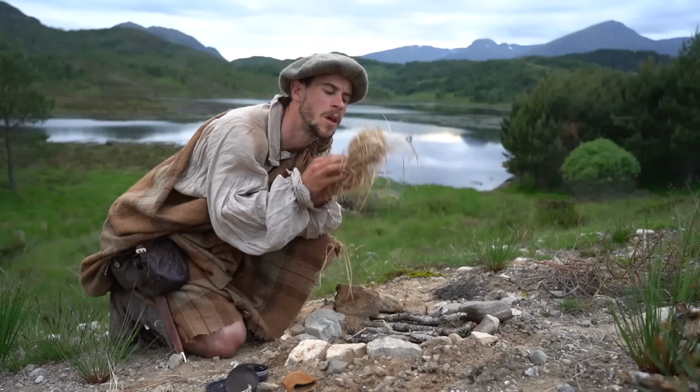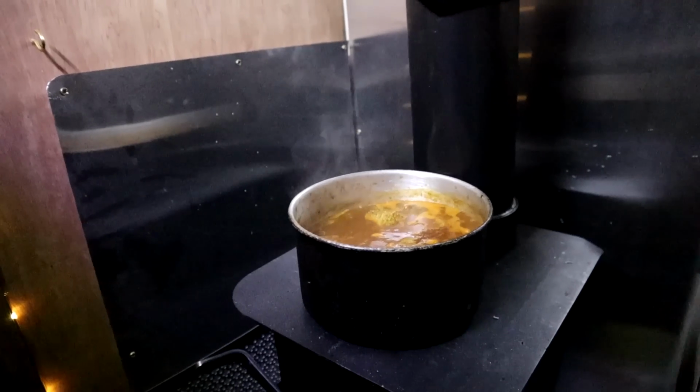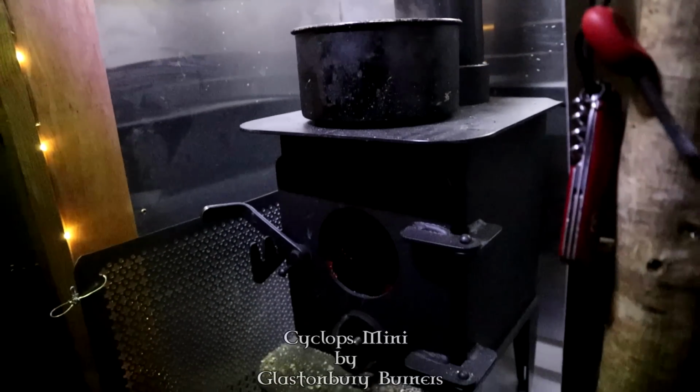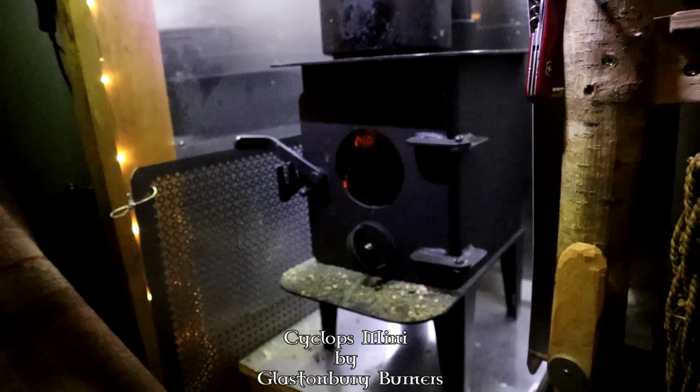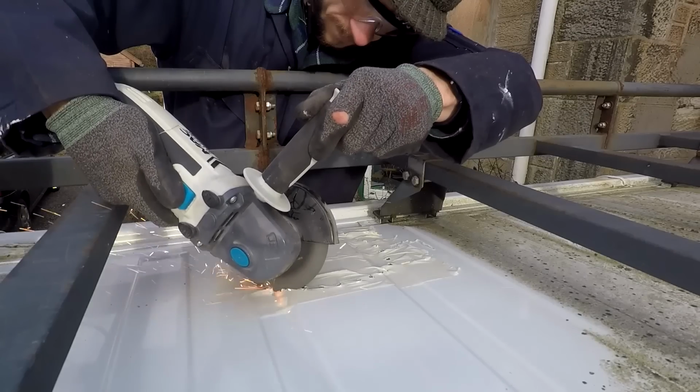and I work with fires all the time as part of my job anyway, so I actually felt more comfortable with this compared to gas or diesel heaters, but I knew I wanted to take all the safety precautions I could. The stove itself is a Cyclops Mini made by Glastonbury Stoves, and I made a metal covered plinth for it to sit and be bolted onto.